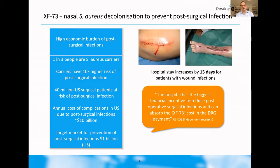And these infections arise, the market we're looking at, from major surgeries, orthopedics, spinal, cardiac surgeries, and there's tens of billions of these in the US alone, and of course a proportion of these patients are our market who are at risk, and it's well established medical protocol that you should look to check who are carriers in the nose of this bacteria, and if you are a carrier, then you should be decolonized. And decolonization effectively is looking to kill the bacteria in the nose before surgery. So as you enter surgery, the patient is effectively clear of those bacteria in the nose.